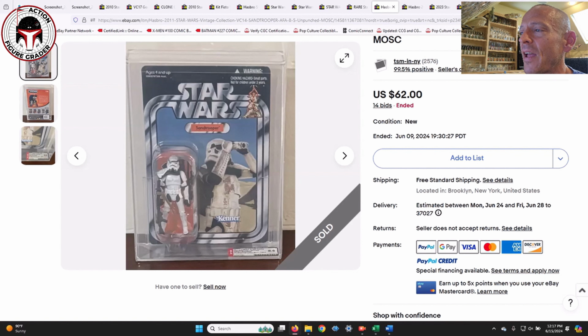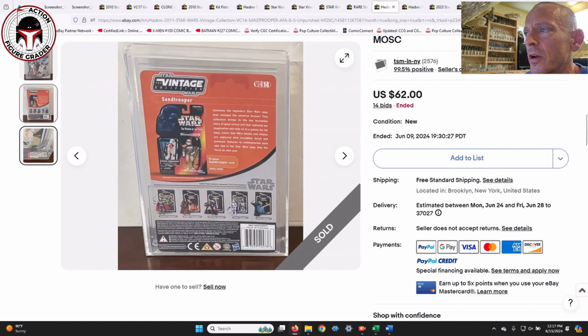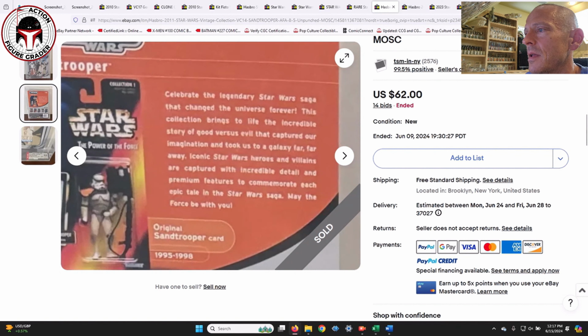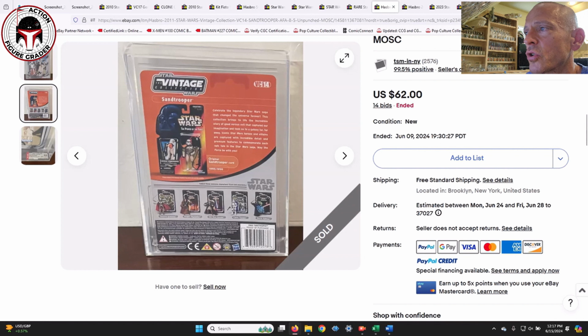But this was an AFA 8.5 VC-14 Sand Trooper, and you can see there it says VC backs collect text. So again, I don't know what that means. I assume it's some kind of variation to the back of the card, and it could be just something random that I'm not aware of. But see, VC backs and then collect text. So it has to be something to do with the description on the back of the card.